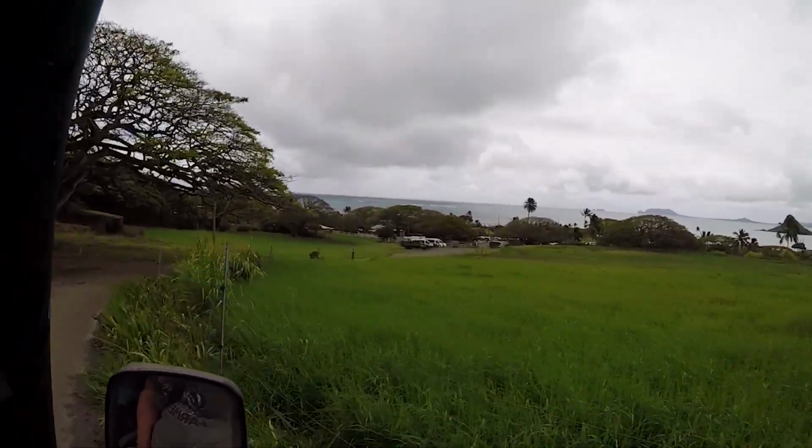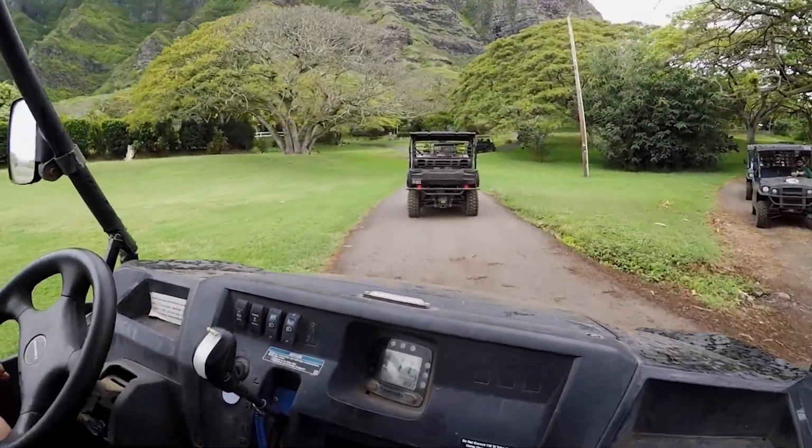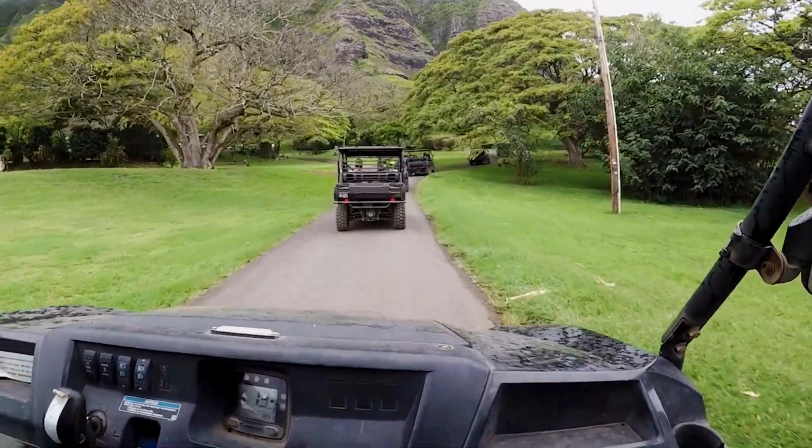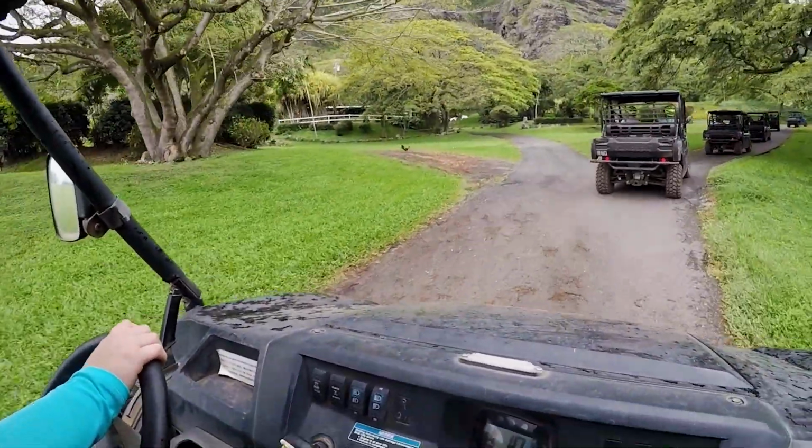There was, of course, the mention of some movies that were filmed there, but it was by no means the focus of the tour. I think if you really want to focus on film and all that's been done at Kualoa, you would need to take the Hollywood movie sites and ranch tour.